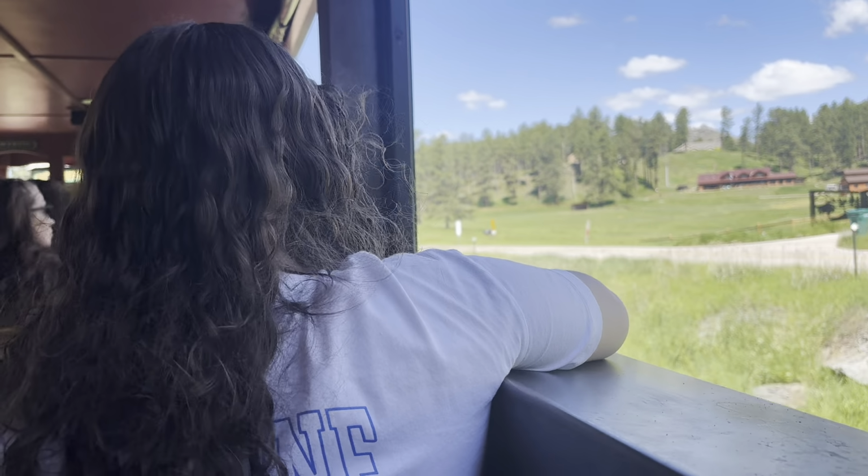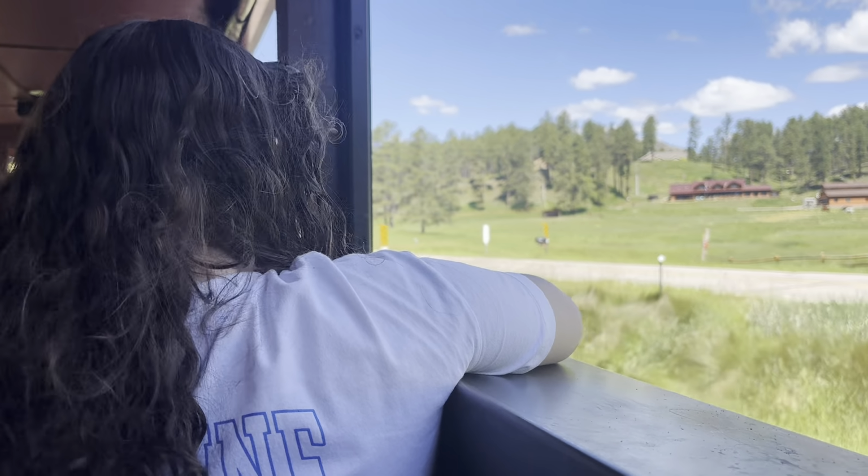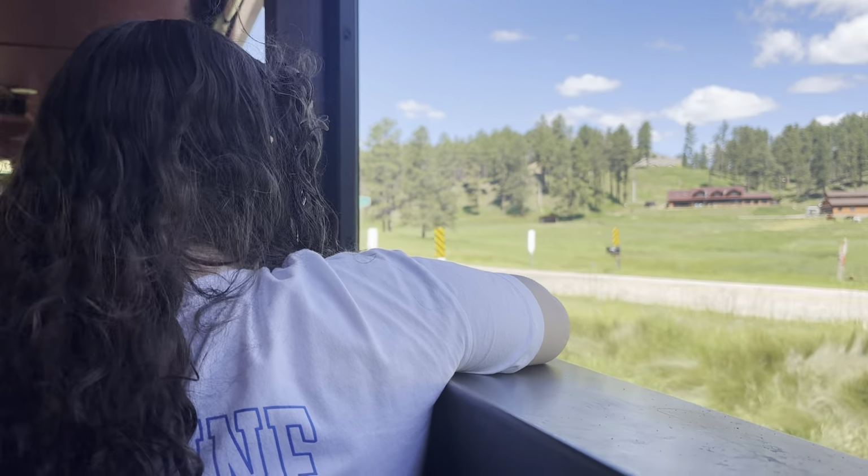Spur that led to the Addy Mine. The Addy Mine shaft dove 800 feet below the Earth's surface. Very little tin was actually found at this mine.